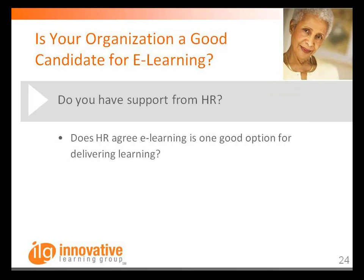And one final question regarding whether your organization is a good candidate for e-learning is whether or not you have support from HR. Do the people in HR agree that e-learning is one good option for delivering training? They're generally the ones that are putting performance management systems and individual development planning processes in place. So you want to make sure that they're on board and supportive. And if after you've answered all the questions and decided your organization is right for e-learning, then it makes great sense to go on with your planning.